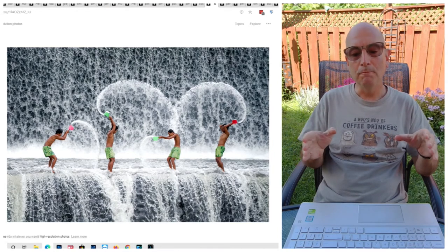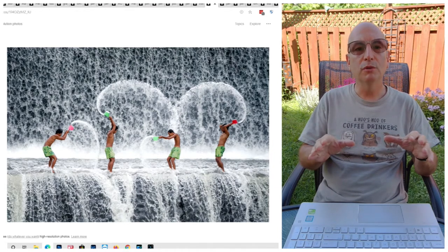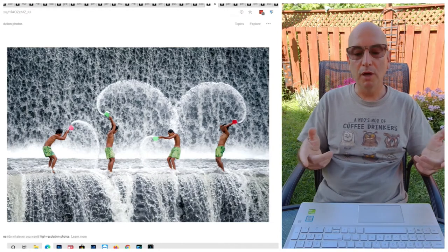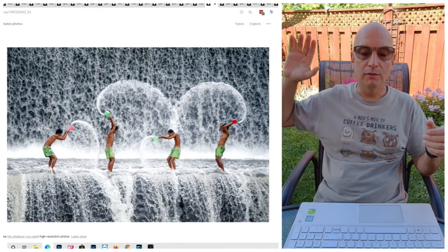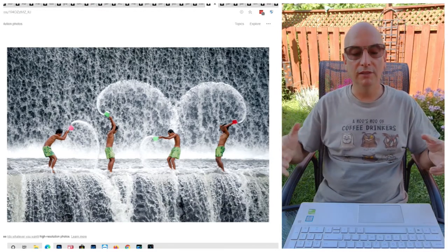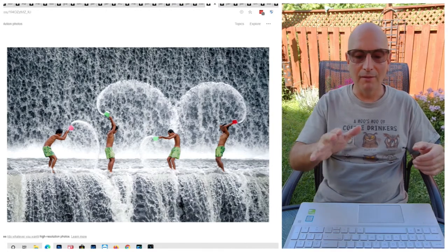It's absolutely beautiful. Not sure if it's four different individuals or multiple exposures. Nothing keeps you from trying the same thing with a small bucket of water, whether you have two, three, four individuals against a fence, a wall, or you do it with multiple exposures. This is just a great image.